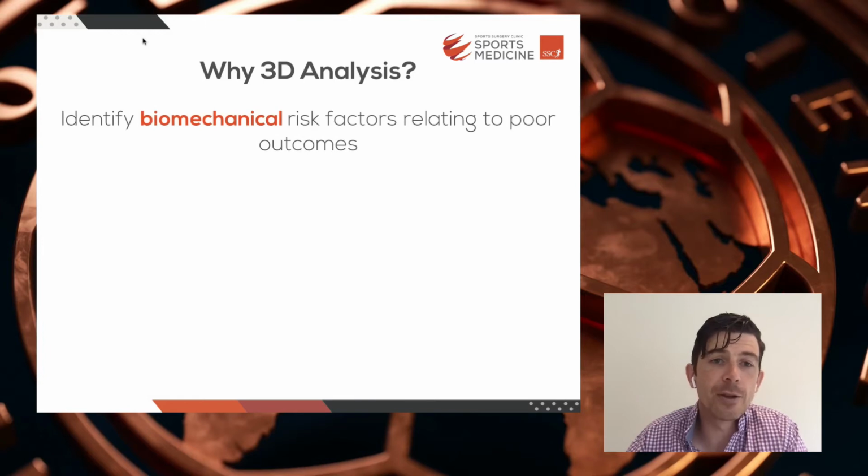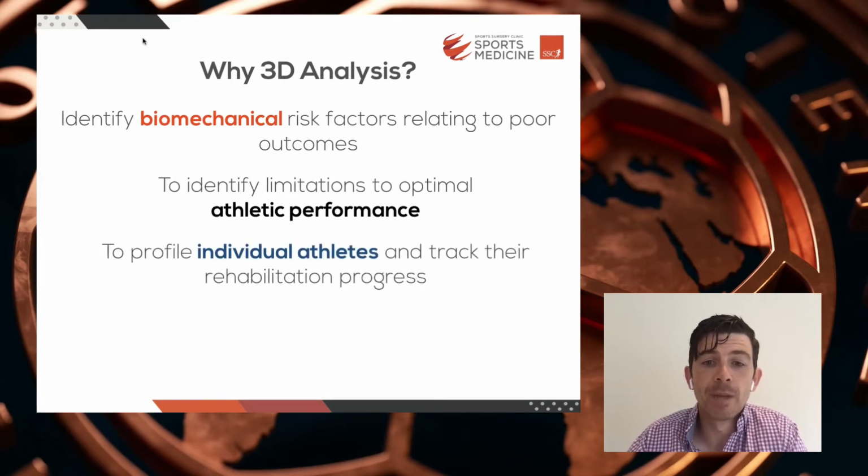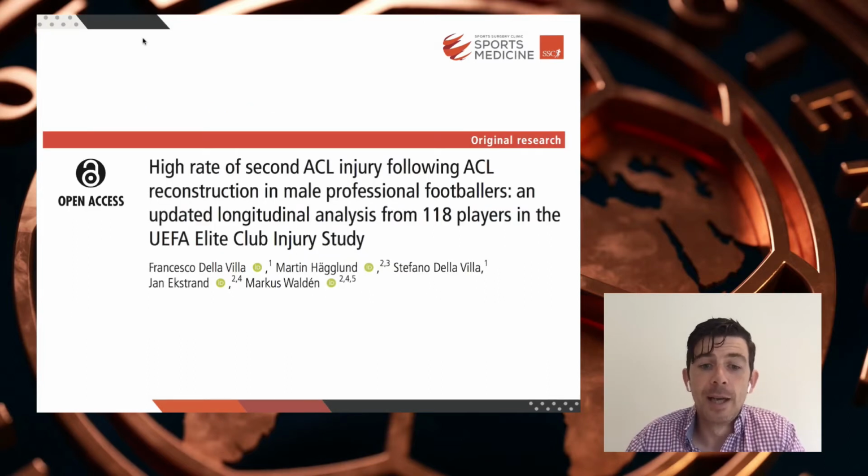So why do we need to consider 3D biomechanical analysis? We want to identify risk factors relating to poor outcome, to identify limitations to optimal athletic performance, to try and profile athletes individually to see where they are as an individual athlete along the stage of rehabilitation, and how I can begin to be more specific in their rehabilitation protocols, and ultimately to provide reliable and objective return to play decision making using the gold standard in movement analysis.